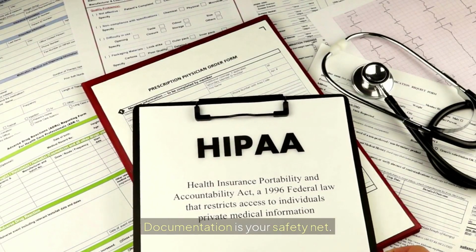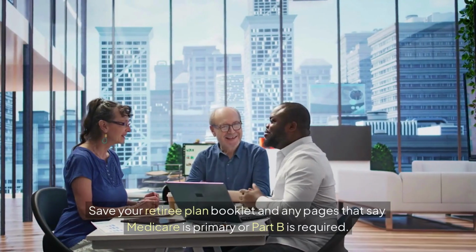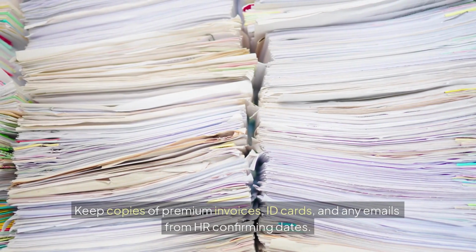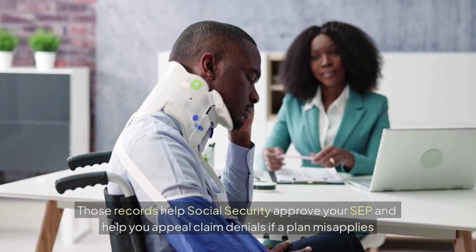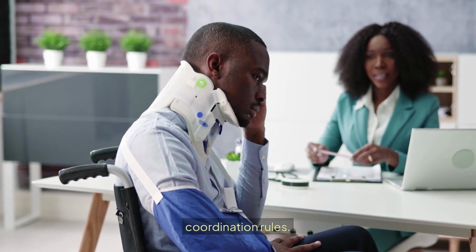Documentation is your safety net. Keep the termination letter that shows your last day of active coverage, not just the COBRA election notice. Save your retiree plan booklet and any pages that say Medicare is primary or Part B is required. Keep copies of premium invoices, ID cards, and any emails from HR confirming dates. Those records help Social Security approve your SEP and help you appeal claim denials if a plan misapplies coordination rules.